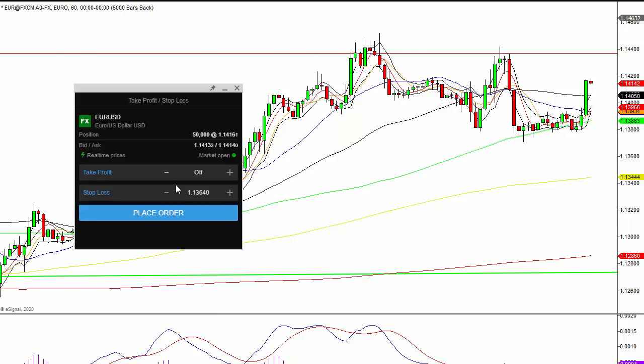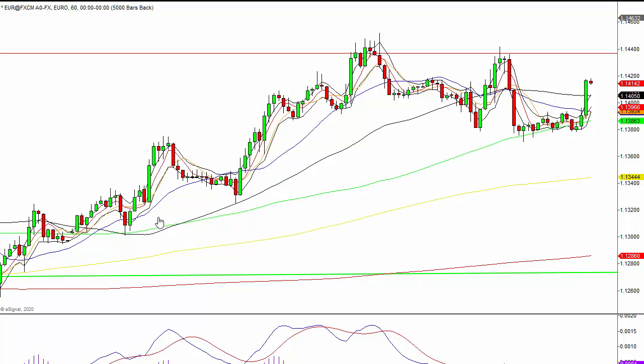One thing I nearly forgot was to put the stop loss in, so let's get a stop in on this. That was my entry there at 114.16. Stop at 113.90. There we go. Right.